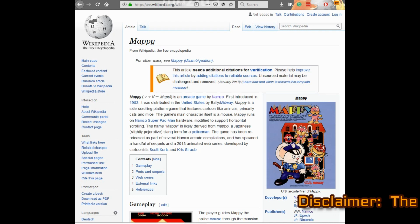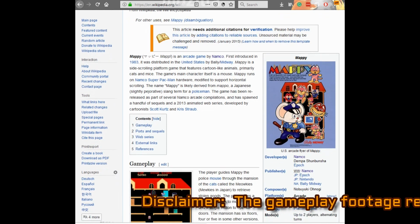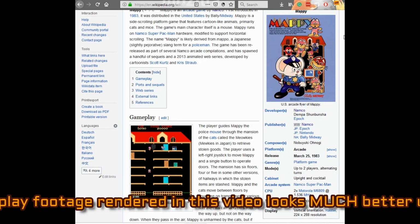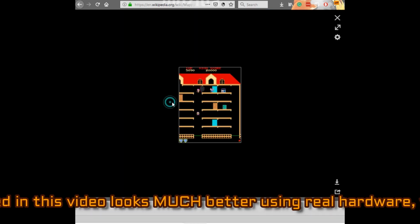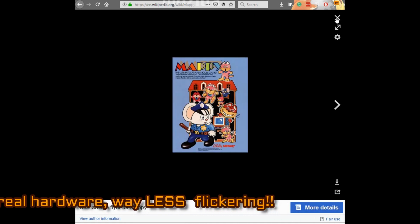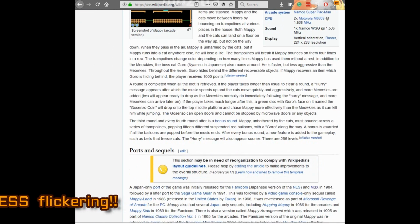Mappy is a side-scrolling arcade video game created by Namco way back in 1983. It enjoyed great success in Japan and was much less popular here in the United States. In it, you play as sort of a police mouse. In fact, the term Mappy is said to originate from the Japanese slang term for policeman.